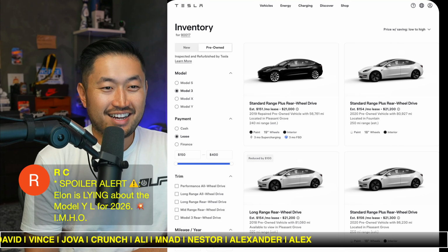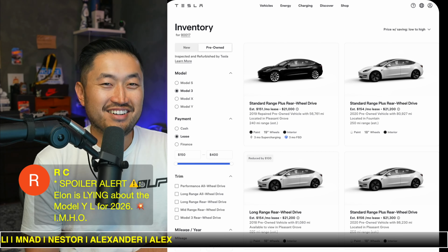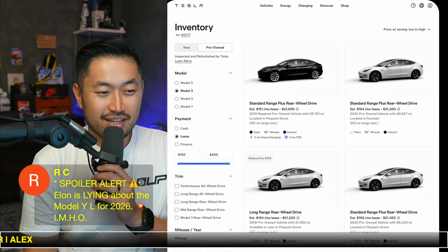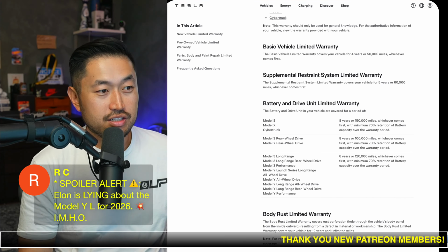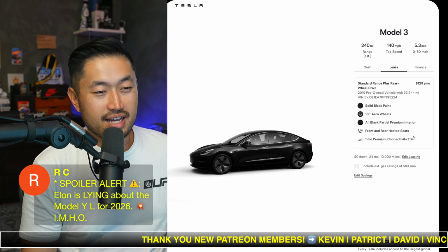Spoiler alert, Elon is lying about the Model YL for 2026, in my honest opinion, RC. Yeah, and maybe he is just trying to sell current Model Ys, because that's why they haven't released anything for the US or have been quietly tight-lipped, because it's just going to hurt them if they do, and they might as well just keep it under wraps in what is actually going to happen.